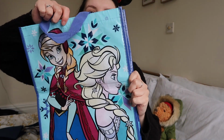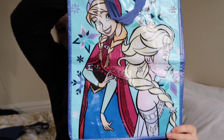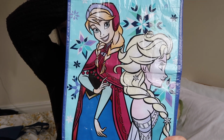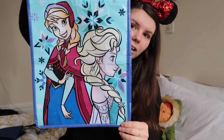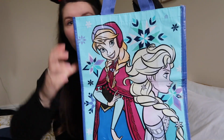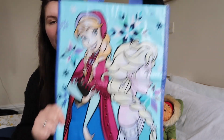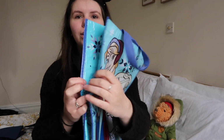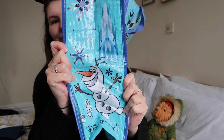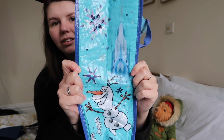This one I think was the original Frozen bag that came out. It has Elsa on the side with her classic blue dress, and Anna in her classic purple cape and blue dress. It's really nice. It's a different kind of design because it's quite line arty, like all of the lines on the edges are very thick and black, and it's got cool Frozen snowflakes design on it too. And then the side has got Olaf, which is really cool.